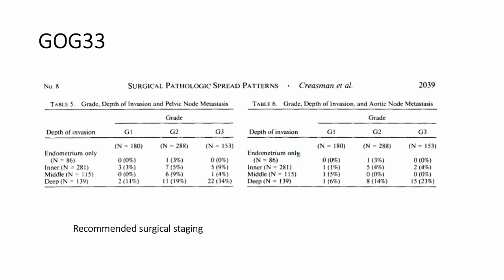GOG 33 was another seminal paper. Do you see what I did there? With looking at the spread of endometrial cancer, looking at it surgically. And so this first table we'll focus on here because it's talking about pelvic node mets, and this is aortic node mets, but we'll focus here because we're mainly talking about a pelvic lymph node dissection. And you can see that the depth of invasion is here and the grade is here, and the incidence of pelvic lymph node metastases are noted here.